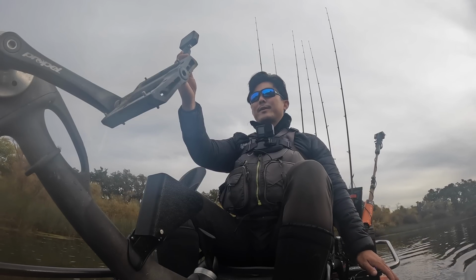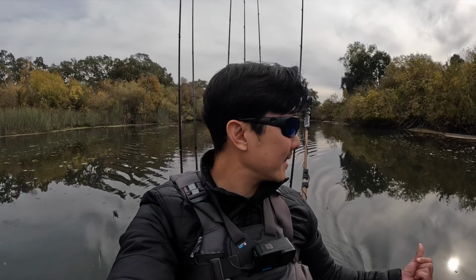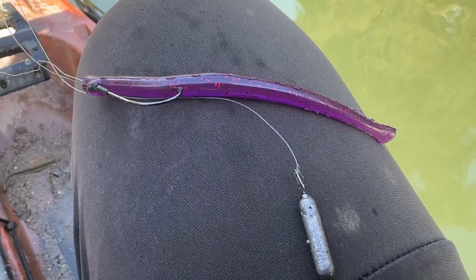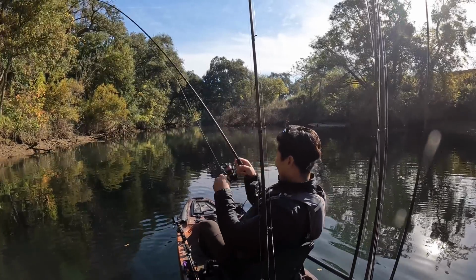I'm not even sure how long it took to get a fish, but the biggest turning point of the day was when I actually, and I should have ate my own words because I said the one rod that we may not throw at all was the most productive one. We switched over to a little drop shot. As soon as we did that, we downsized the bait, we fished slower, smaller profile, and we got bit.